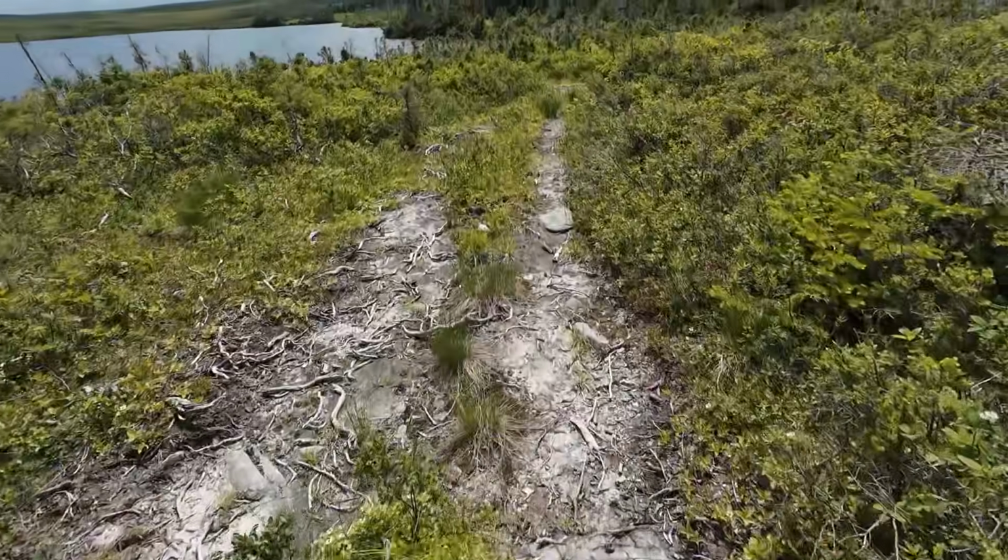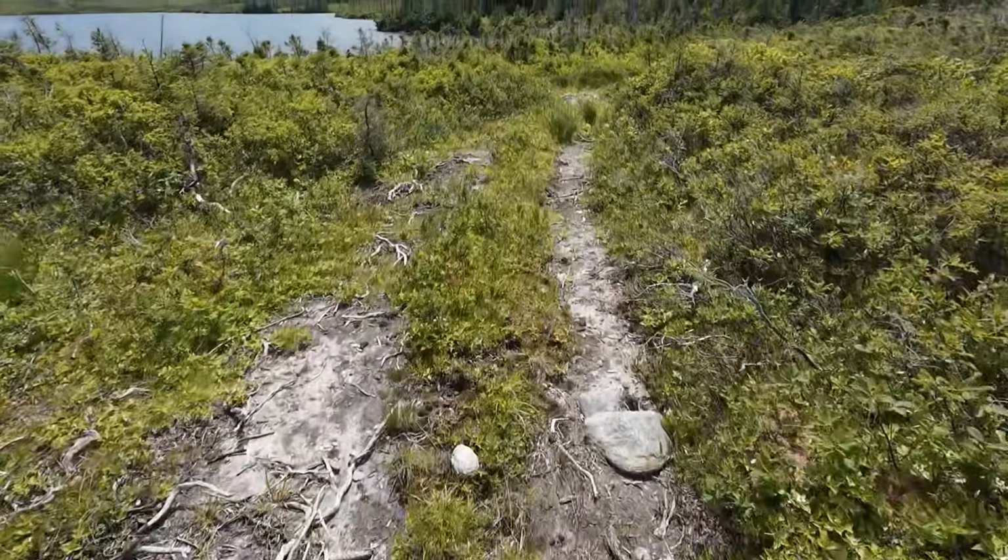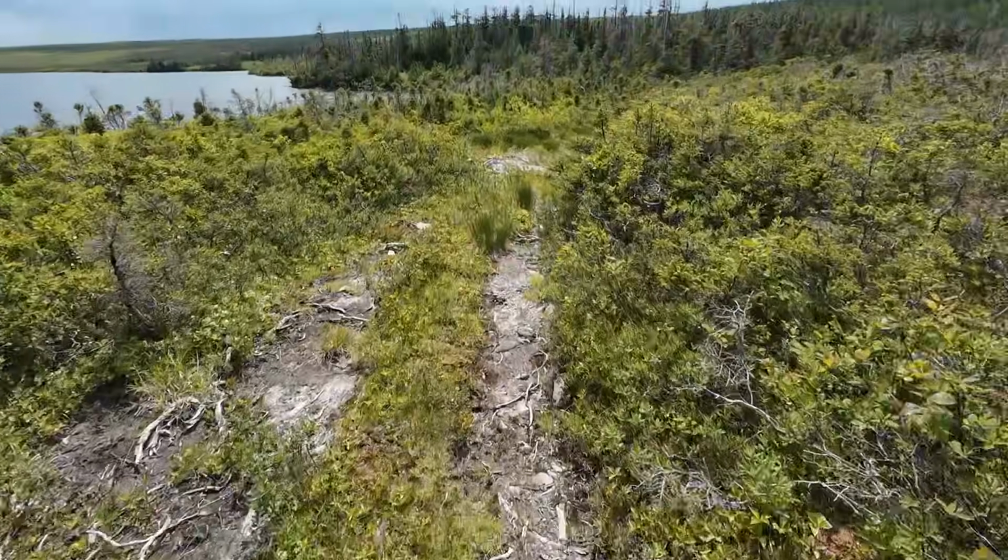Alright, so we made it to Wedding Pond, and couldn't really tell on the maps how good the trail was, because I've got no service here for one thing, so I'm just using offline maps. And the trail getting down here is pretty bad, and not only that, there's no spot to actually camp on the beach. It's all bog around it. Let me show you the trail I'm on.